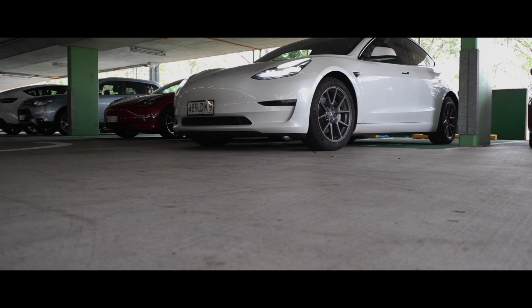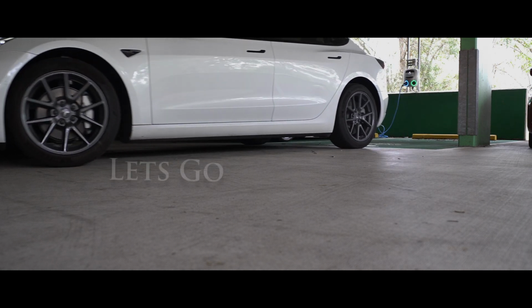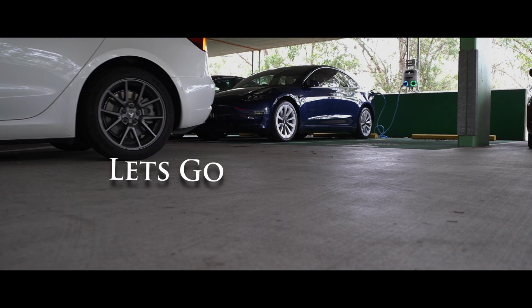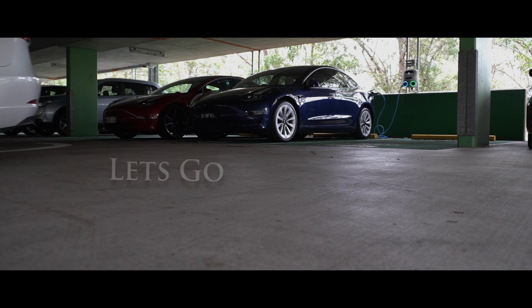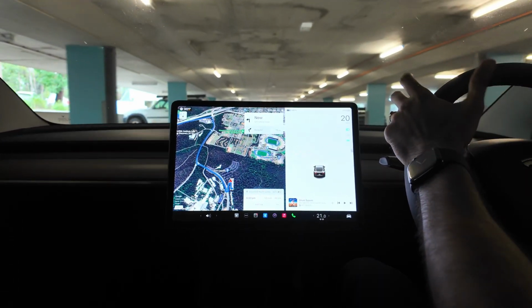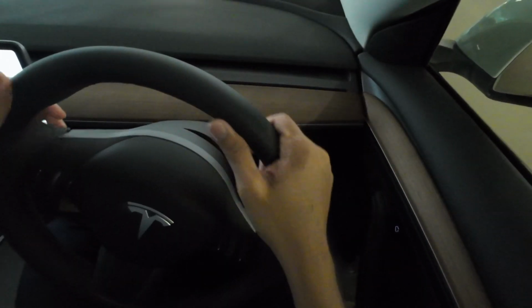Now, my way of driving the car is dependent on the conditions. If it's safe to do so, I prefer to use autopilot as much as I can. And that's why I think it'll be good for you to come along on the journey to see what Tesla Autopilot is capable of doing.